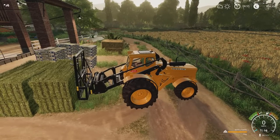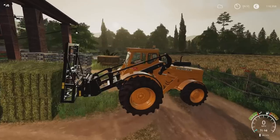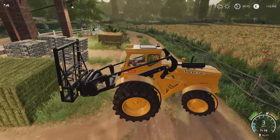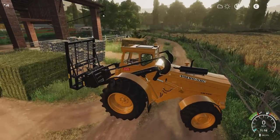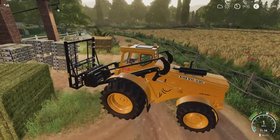So straighten up a little bit. And then we will drop that there. Brilliant. Does it have a trailer hitch? Maybe I can move the trailer with me. I'm not sure.